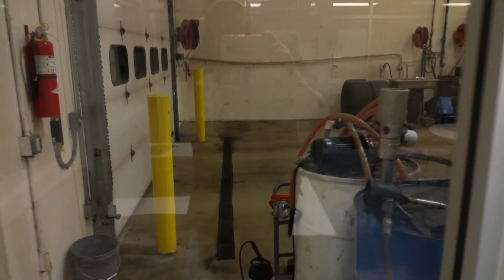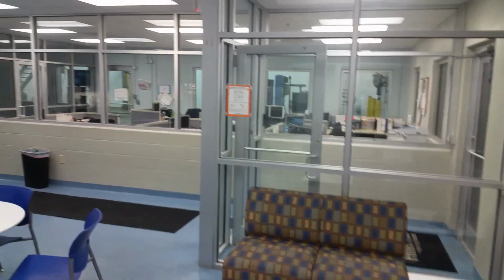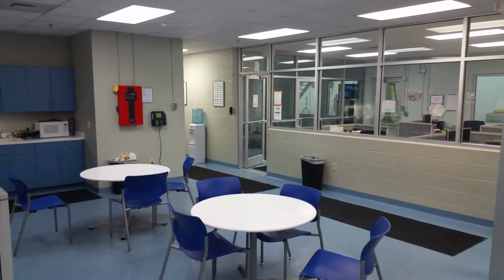Nice that they can do some work on your truck while you're here instead of having to go somewhere. So there you go. There's the inside of the Prime Decatur tanker terminal. All right, hope you enjoyed the inside of the Prime Decatur tanker terminal.